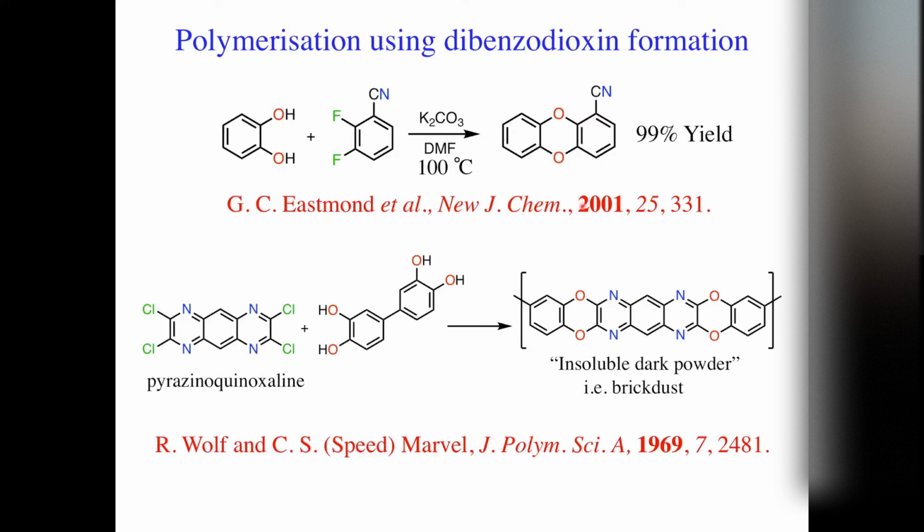Now, this idea is actually quite an old one. The great Speed Marvel, one of the real pioneers of polymer chemistry, had tried to make benzodioxin type polymers back in the 60s by reacting these two monomers together, but he got an insoluble dark powder, in other words, some sort of brick dust that he couldn't really characterize very well. And looking at that structure, it's not really surprising that it was very insoluble.